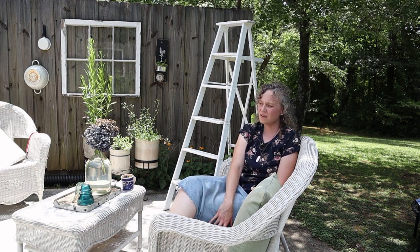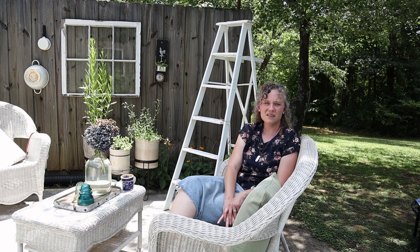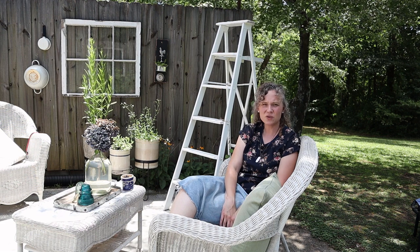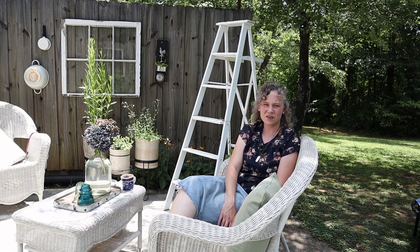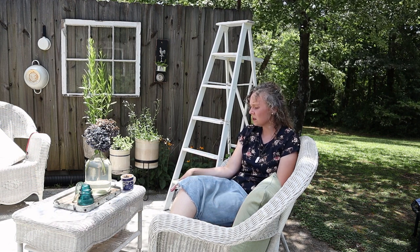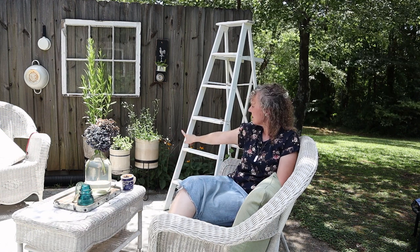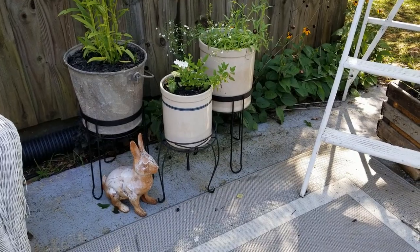Most of the things out here on my back patio have been collected over time. For example, this wicker set that you see in this video was given to me several years ago, and I just love it. I actually pressure washed it this summer, which helped it out considerably. The rug that the set is sitting on right now was from Aldi. These antique looking crocks I got from Tractor Supply a couple years ago.